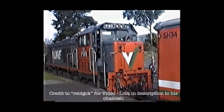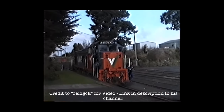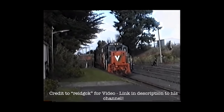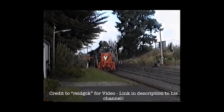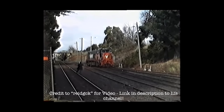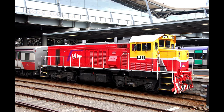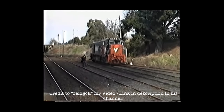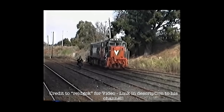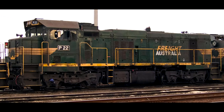The P classes were rebuilt first series flat top T classes, built in the years 1984 to 1985. 13 were produced, and their road numbers were P11 to P23. The P had seen all the major livery changes that V-Line had introduced, such as the Mark 1 and the Mark 2, the cheeseburger livery, and these were all options that you could buy as the model. P19 to 23 was owned by Freight Australia and wore the Freight Australia livery.